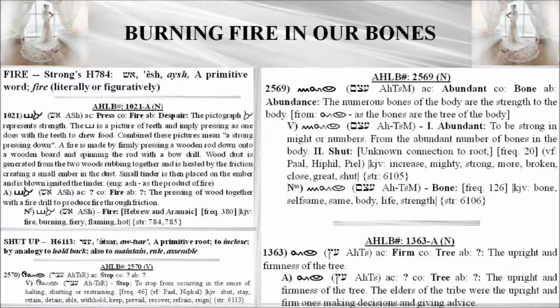The bones we see over here on the right-hand side, 2569N is a bone. At the 2569, we see the action is abundant and the concrete is a bone and the abstract is abundance. The numerous bones of the body, the ones that provide support, the ones that provide protection, the ones where the blood cells are made, are the strength to the body. It comes from the two-letter parent root, because this is an adopted root of the ayin zad, as the bones are the tree of the body.